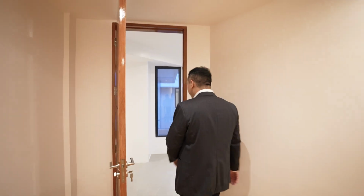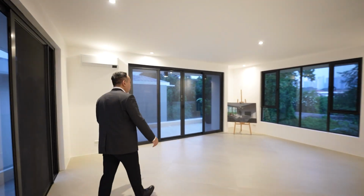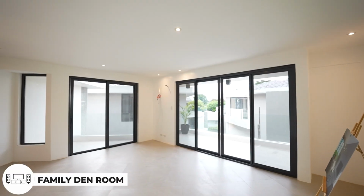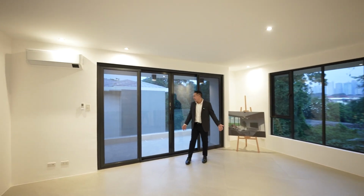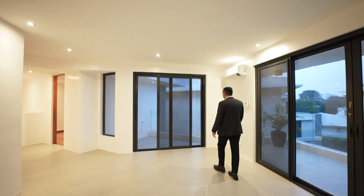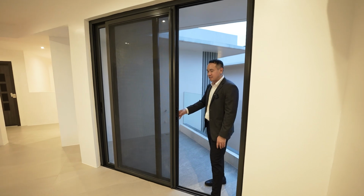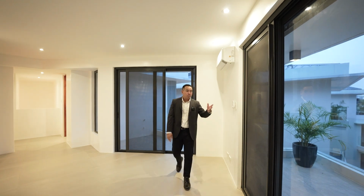And from your 5th bedroom, you have a second family area on top of your living space. You have a family den room here. And it has 2 separate balconies. So you have one balcony right here. Once again with the faucet, so you can have some potted plants here. And then a second, more spacious balcony in front.